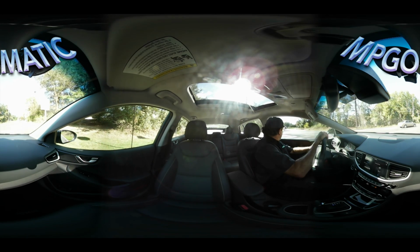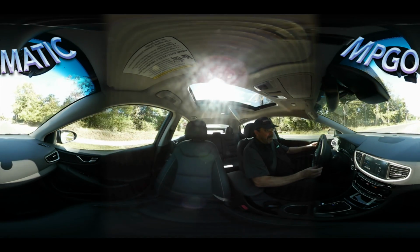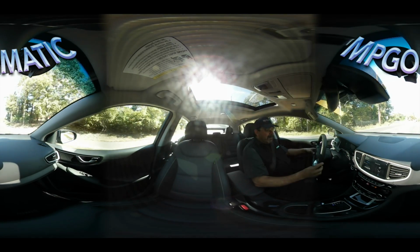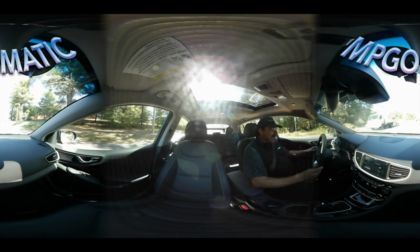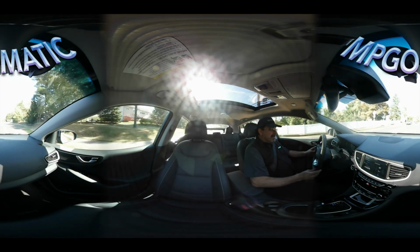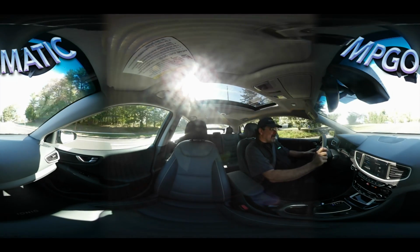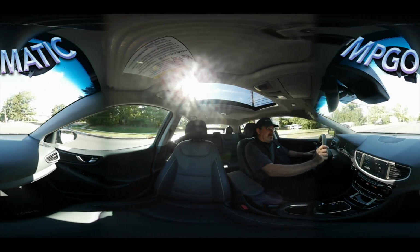$77.9, where is it going to end up? Well, that all depends on how we drive it. And we crept away from that stop without using any gasoline. It's a 35-mile-an-hour road. We got nobody behind us. We got a little bit of slope going. I think we're home free. We're going to get a good number out of this one.